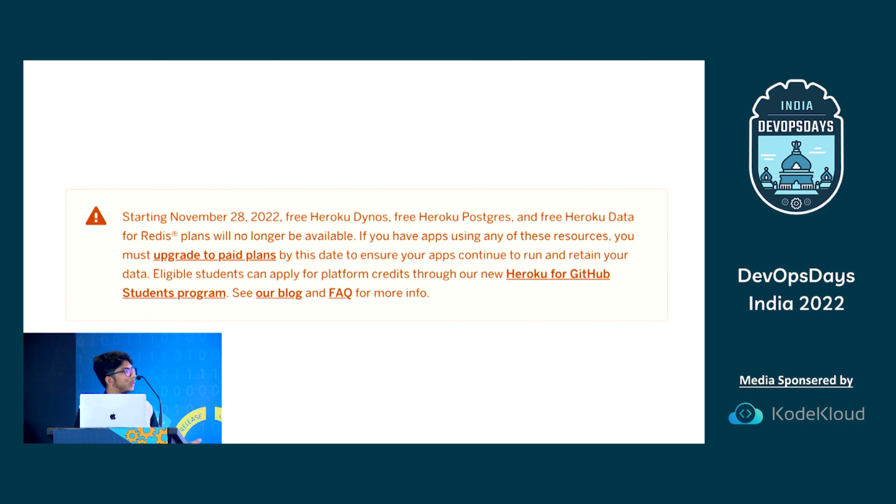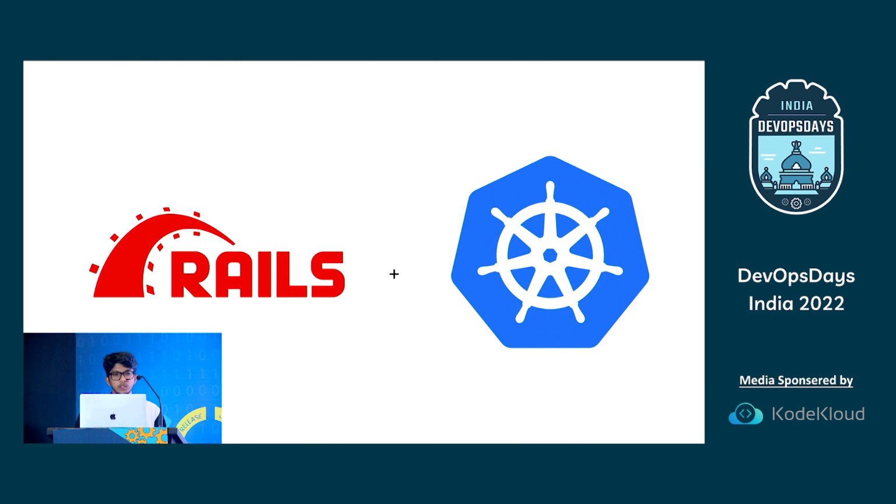So recently Heroku announced that they are getting rid of their free plans. This would mean that we'd have to pay a considerable amount of money for all the review apps of around 30 products. This would end up in hundreds of deployments, and we'd have to pay for the dynos and the Postgres and Redis databases and all that. So we decided to build our own solution for this using Rails on top of Kubernetes.